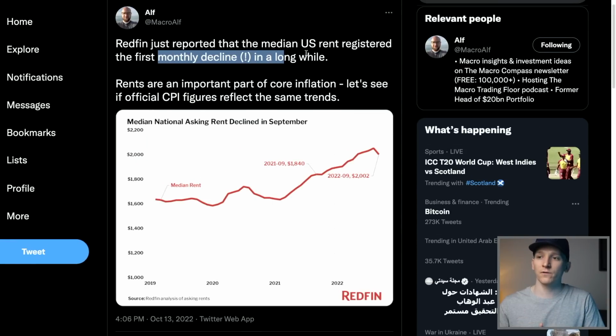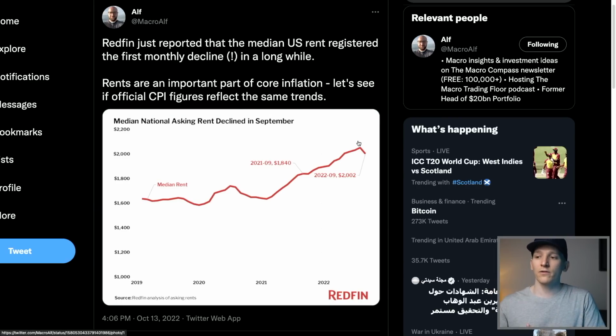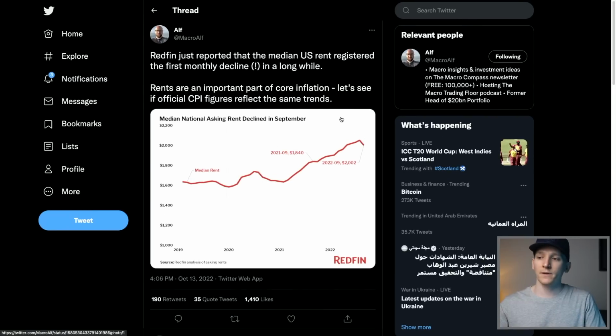You can see that Redfin as well just reported the median US rent registered the first monthly decline in a long while, as you can see here. So these are the first steps of potentially that coming down. That will take a very long time to come into CPI. But of course, you can read through: if demand is getting crushed and rents are coming down, a large part of CPI, maybe that picture on inflation is actually starting to change right now. And you're seeing people starting to come out saying that as well.